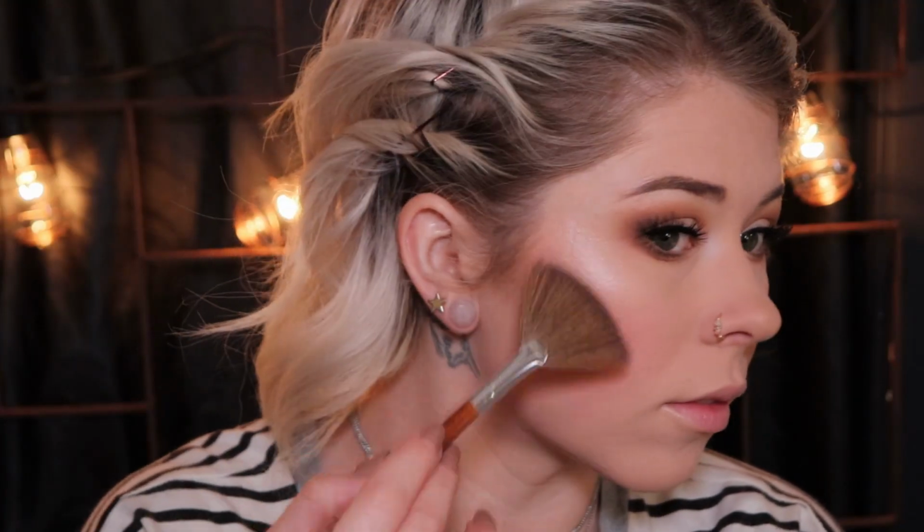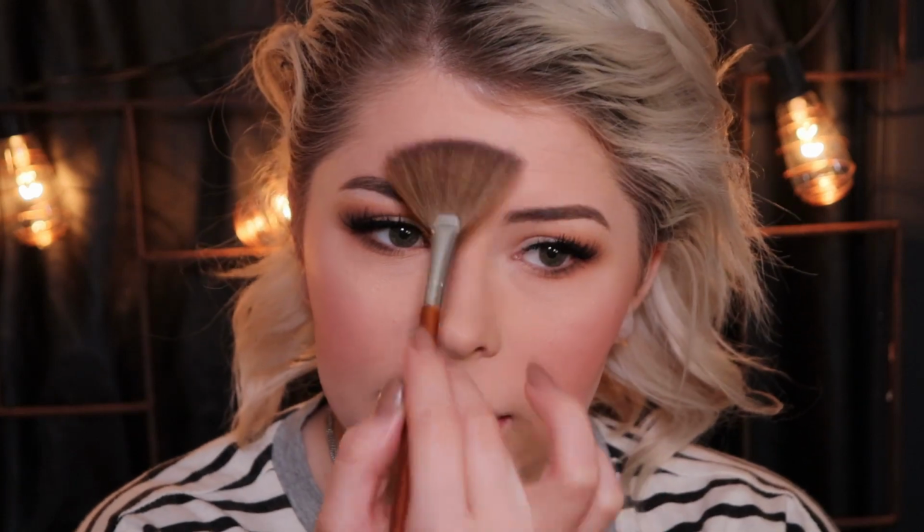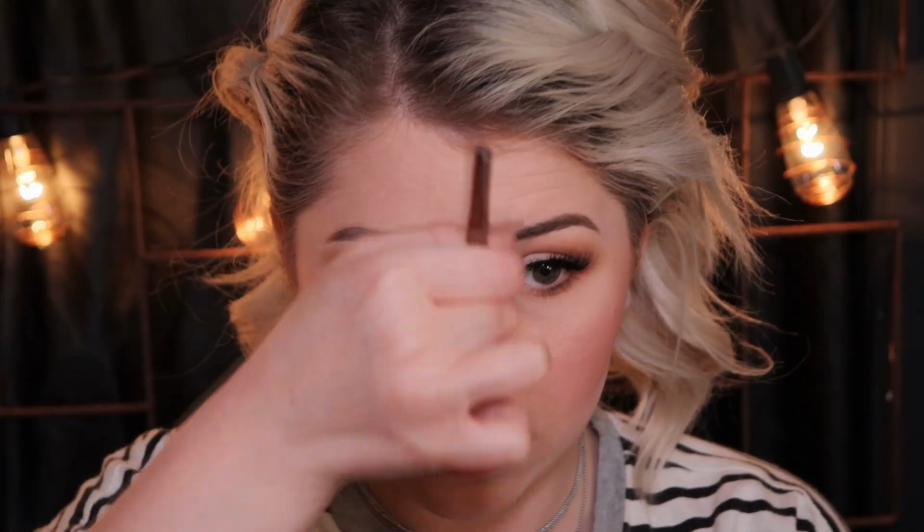Next I'm going to go in and highlight my cheekbones with MAC Soft and Gentle. And I'm just going to kind of lightly dust what I have left on my chin and forehead. I'm going to take a little bit down my nose, and then put a little bit on my Cupid's bow.